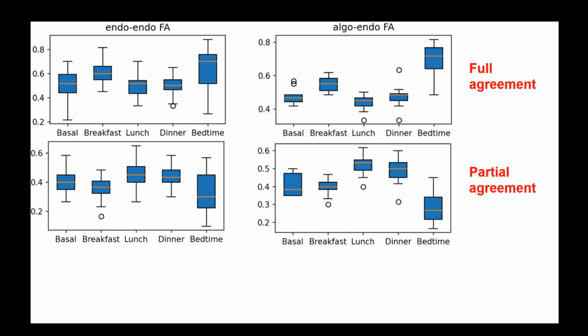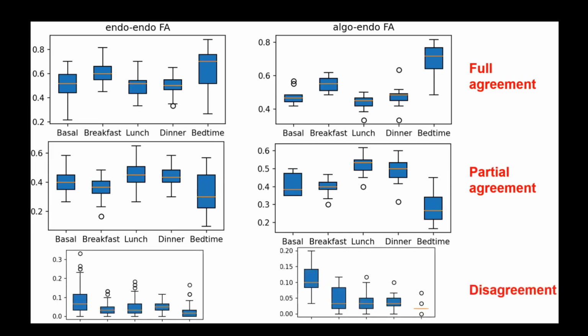Now, what we call partial agreement. Partial agreement means one physician increased the basal and the other physician doesn't change the basal. And also that was around 40, 45%. And again, when you compare the physicians among themselves and the algorithm across the physicians, we get similar numbers. Now, interestingly, what we call full disagreement is around 5 to 10%. Again, among the physicians and between the algorithm and the physicians.